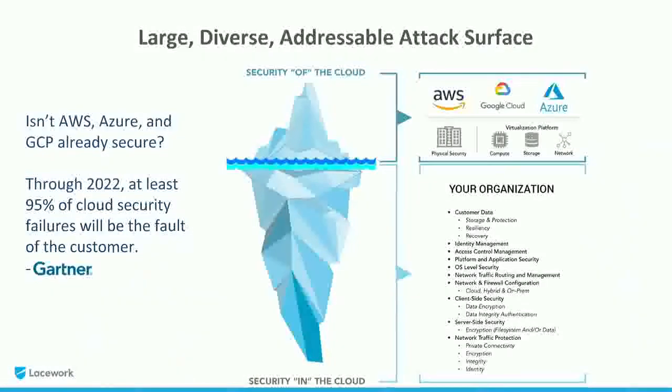A lot of these conversations start with a very simple premise: aren't public cloud providers already secure today? Yes, if you compare to the on-prem world, moving into a public cloud environment, there's a huge investment and feature-mature capabilities around the capabilities of the cloud providers themselves. What it really boils down to is most people forget that you share the responsibility for your security when it comes to using the public cloud providers.